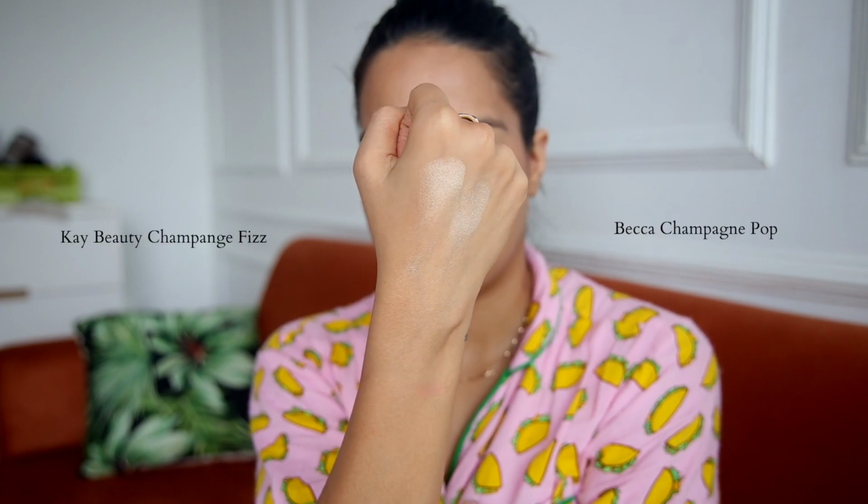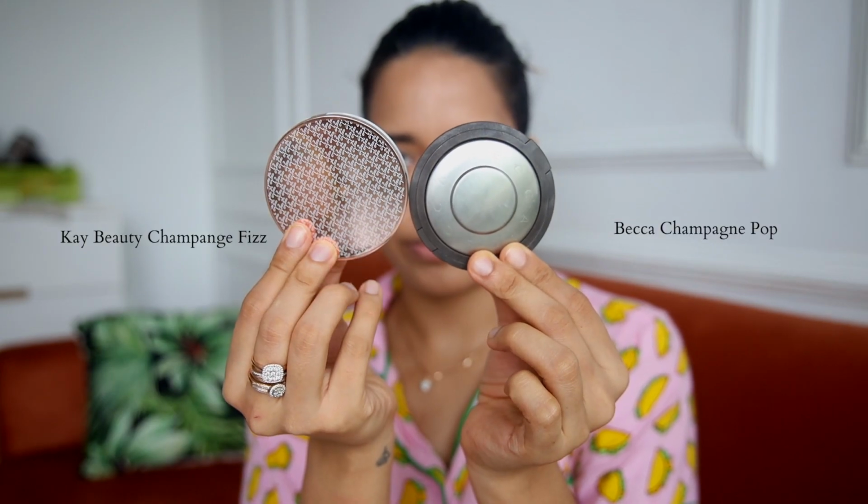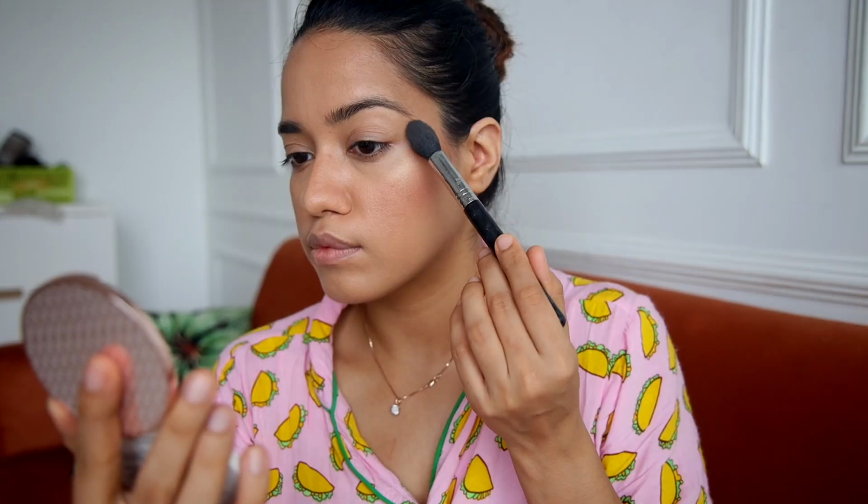Alright, for the highlighters, can you even tell the difference? Doesn't it look exactly the same? Can you tell which one it is? Pause for a moment and guess which highlighter this is. Becca Champagne Pop and Kbeauty Champagne Fizz. They look exactly the same.